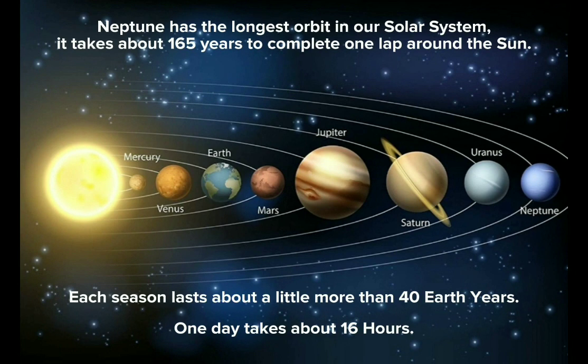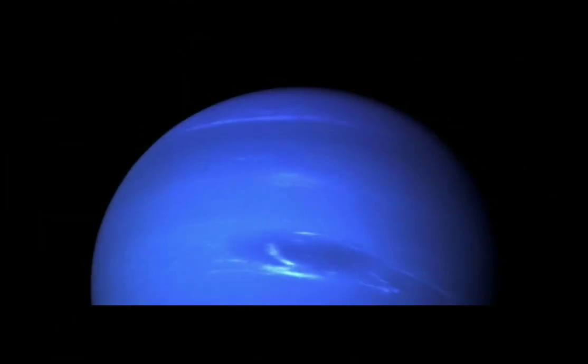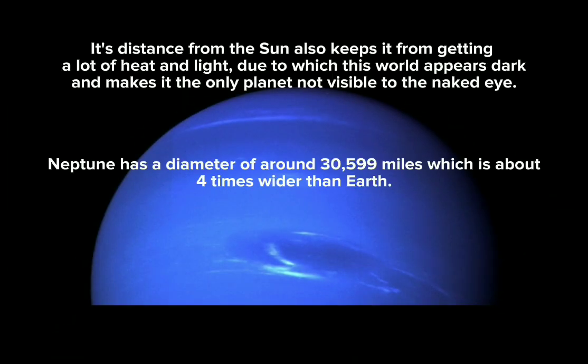Neptune has the longest orbit in our solar system. It takes about 165 years to complete one lap around the Sun. Each season lasts about a little more than 40 Earth years. One day takes about 16 hours. Its distance from the Sun also keeps it from getting a lot of heat and light, due to which this world appears dark, and makes it the only planet not visible to the naked eye.